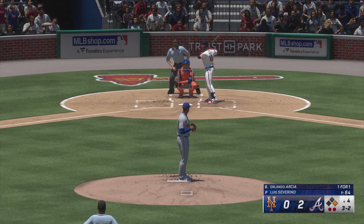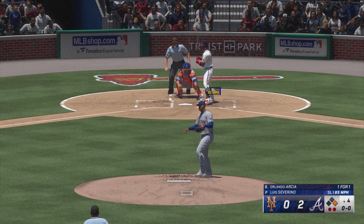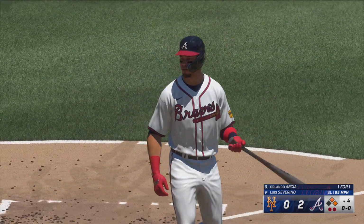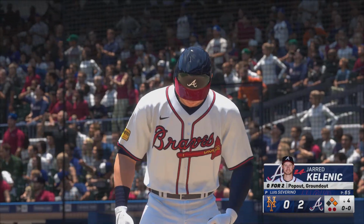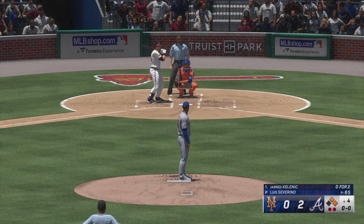Swing and a foul ball at the plate. They'll do it again. So now two on and two outs. Not what he wanted to do right there, Blue. That keeps this inning alive, puts a runner in scoring position, and a chance for this offense to add on to their lead.